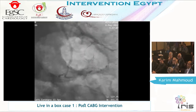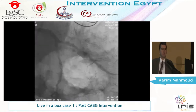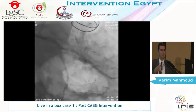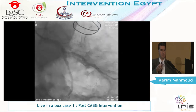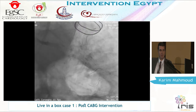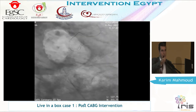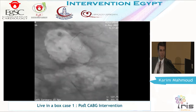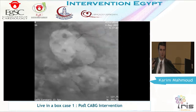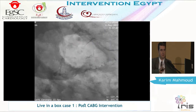My question to you, Dr. Mohamed: if the OM is diseased from the start, we start with a mini crush, and the mini crush needs that I should start with the side branch, which is the obtuse marginal branch, then put a stent in the main branch, which is the LCX. It is a good technique, and it might be beneficial here as well. So I believe we should use the technique that we are used to.